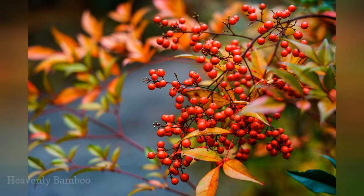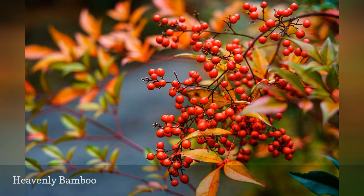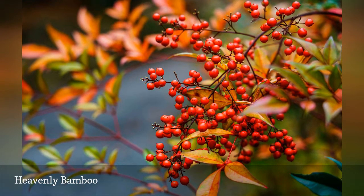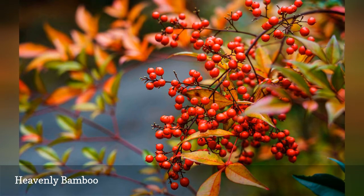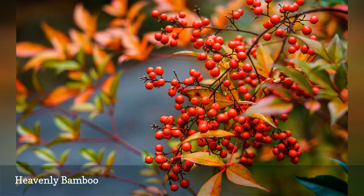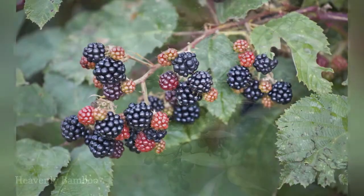I saw this shrub used frequently in California landscapes. The stems and leaves do look like true bamboo, and the fruit will add color in fall and winter. The leaves will also put on a show, turning red in autumn. This shrub spreads itself easily through rhizomes and seeds. In cooler zones, heavenly bamboo tends to be deciduous.